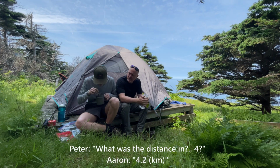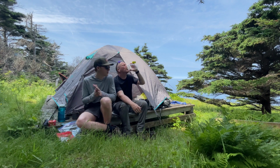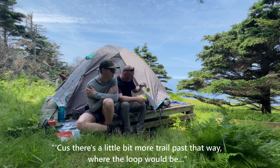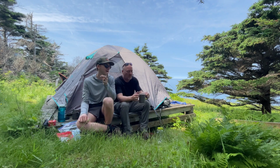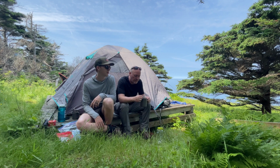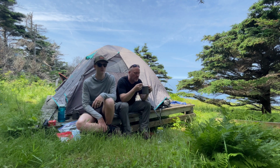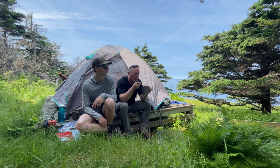What was the distance in? 4.2. Because there's a little bit more trail past that way, where the loop would be. This trail normally has a loop that you can do from the research I've done, but apparently the actual loop section is closed right now. And I would imagine for the foreseeable future, because of coastal erosion, I guess that area of the hike just isn't safe. We're going to take a look a little bit later and see.